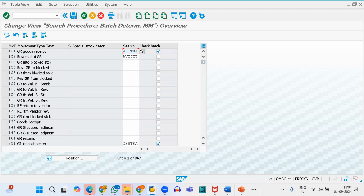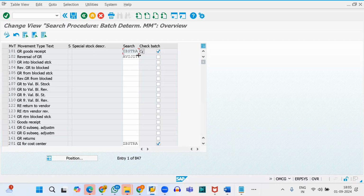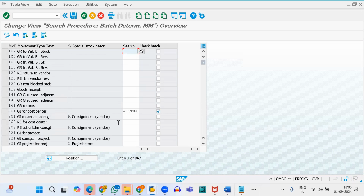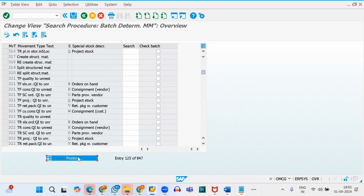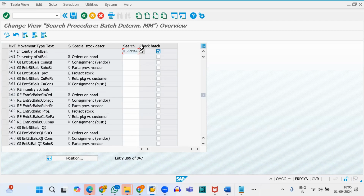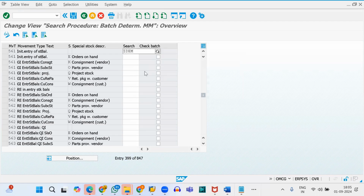Let's see. I will just assign my search procedure, ZDMBT. This one I have created just now. So I will use this batch search procedure here also, ZDMBT, and I will use this search procedure inside the 561 movement type. I will show you where I will use this movement type. Please don't skip the video. I will show you where I will use this movement type.